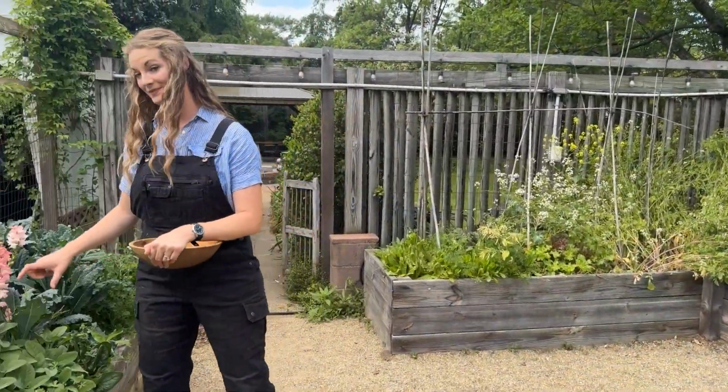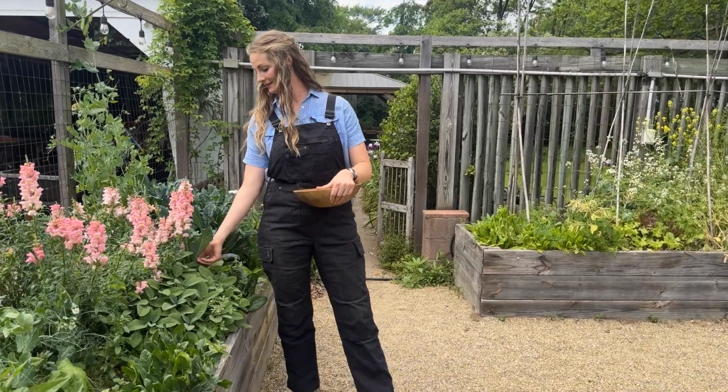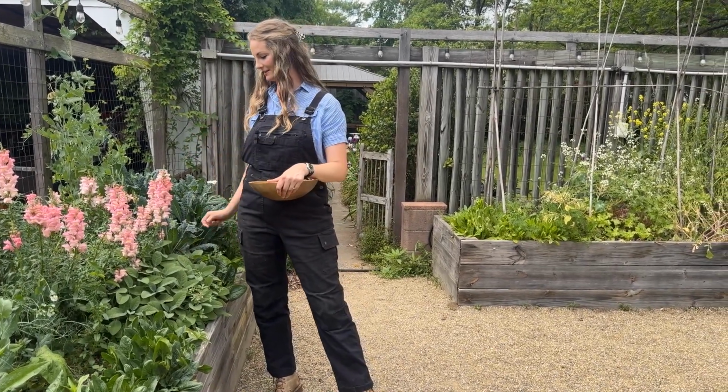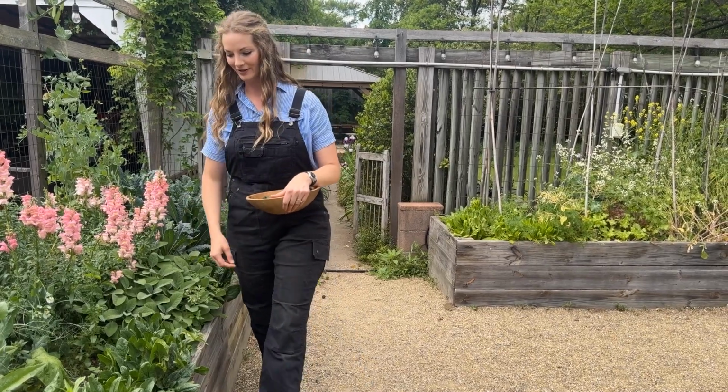But in the meantime, I'll definitely still be gathering salad. And lest you think you need to use scissors to gather your salad, all you need is your fingers. It's very easy.